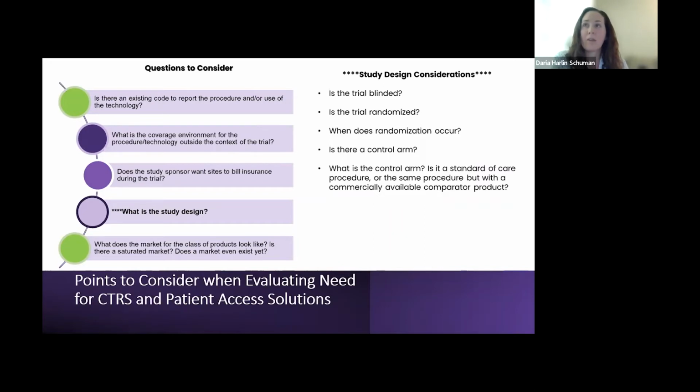It's not a one-size-fits-all approach. And one of the benefits of MICRA is we can help you look at the big picture and understand whether it makes sense to pursue any of these services, and more specifically, a patient access program. So just to give you some examples, here are the types of things we ask when someone comes to us and they're running a trial and they want to evaluate whether it would be beneficial for them to bill insurance during their trial. Is there a code?